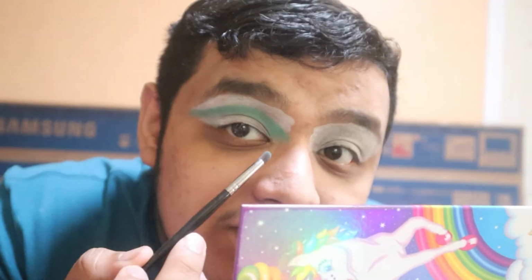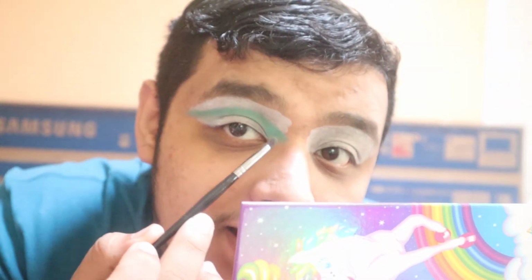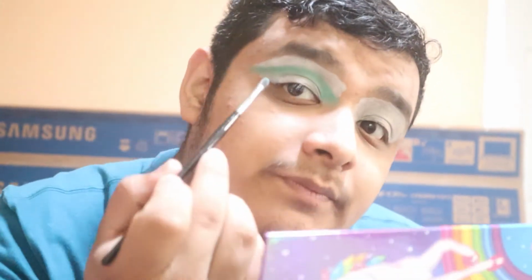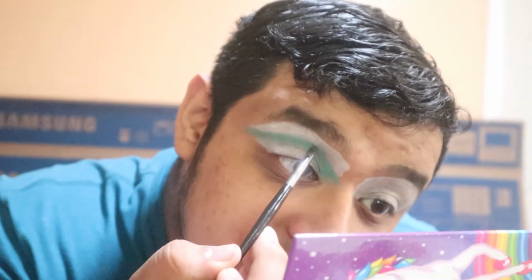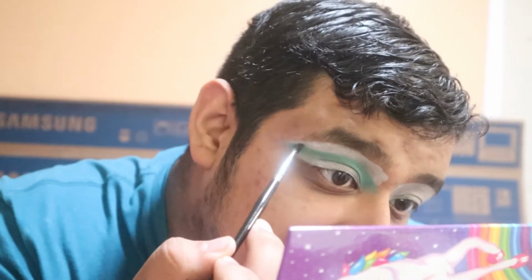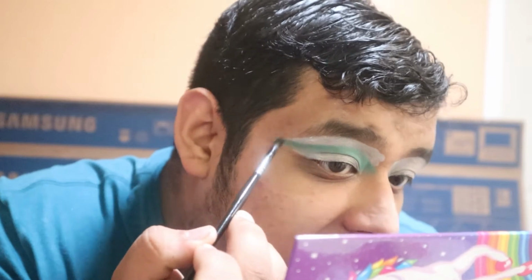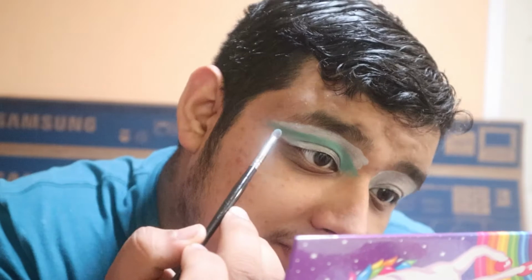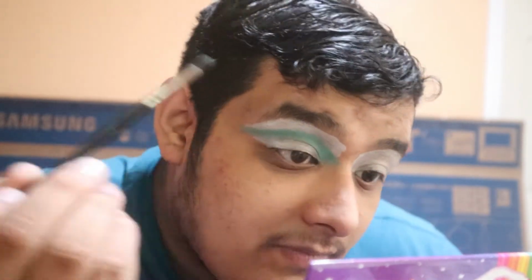So I'm just gonna input the shade and I like to curve it in, go into the eye socket here and then bring it out here. I like to form my eye shapes like this. It's okay if I come out of the base and just flick it a little outwards. And boom.